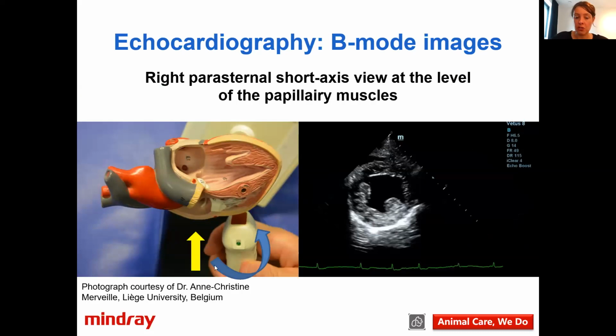Turn counterclockwise so that we are perpendicular to the heart, and the axis is longitudinal to 90 degrees. The little mark of the probe is now facing towards us, and we have a short axis view. This is the right parasternal short axis view at the level of the papillary muscles. So we see the left ventricle here, we see the papillary muscles, and we see a part of the right ventricle here.